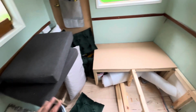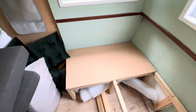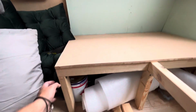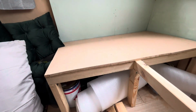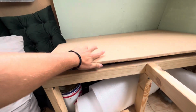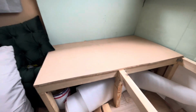Right, I've just removed all of those cushions, a couple left over from Bramble's previous owners, and this is what I've done so far. So as you can see, the first part I did was this bench. I made that solid because that's not going to have any moving parts apart from the top that I'm going to have hinged. It's not perfectly cut yet, but it's roughly sawn into shape.